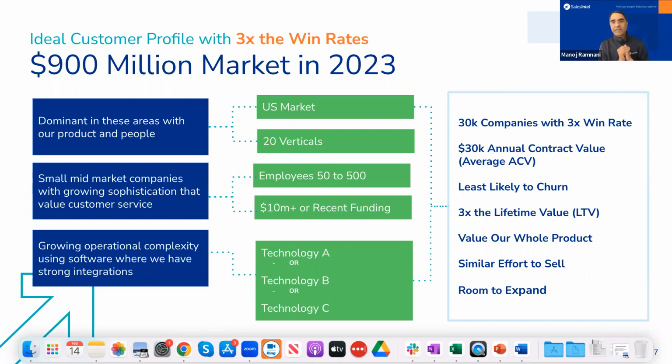We saw that when we targeted our sales and marketing motions within our ICP, our win rate was 3 times higher in that ICP. So let me just unpack this for 2023. This is our real planning that we did in December.